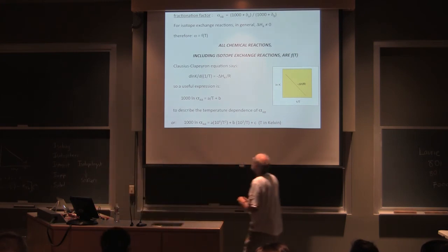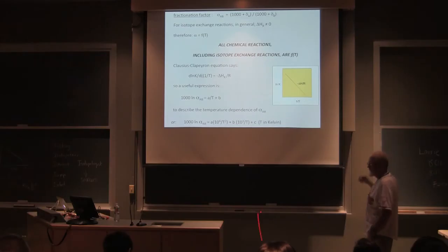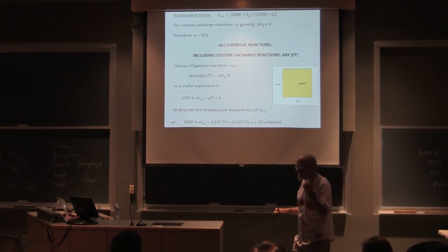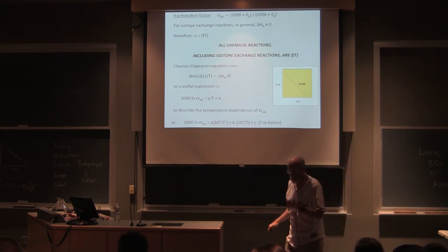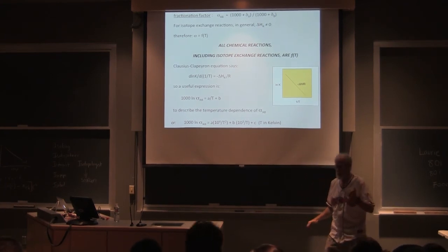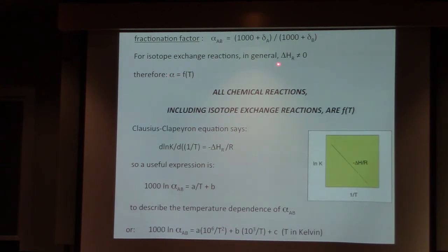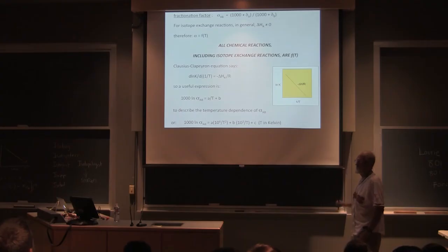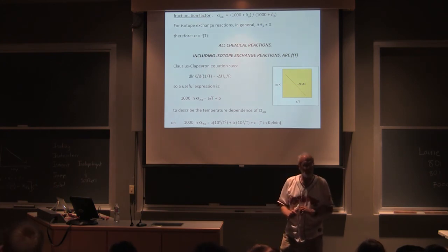Okay, so the other thing that we know, going back to our original chemistry, is that heats of reaction play a role in the Gibbs free energy of an exchange reaction. And again, I know you guys had this in first through sixth grade. But the key thing is that if the change in the heat of reaction over temperature space is not zero, then alpha is a function of temperature. This means these exchange reactions must be functions of temperature. So every single one has a built-in thermometer.